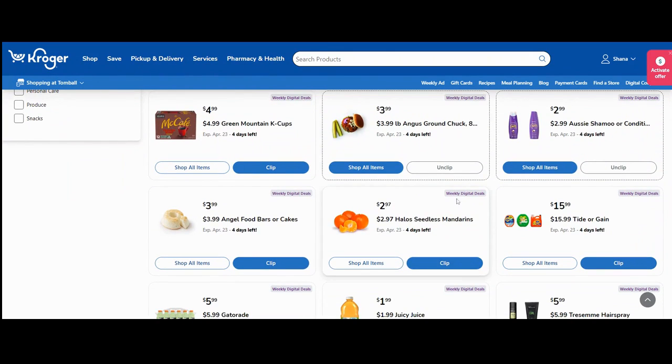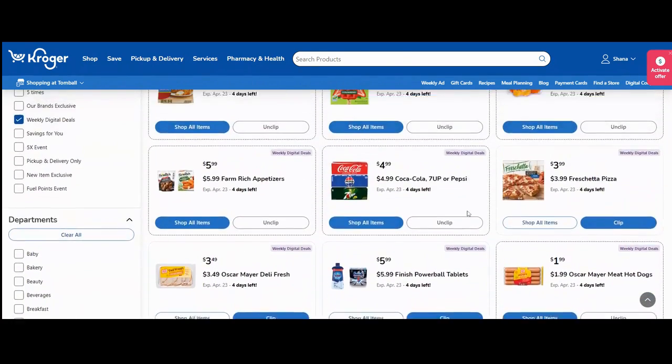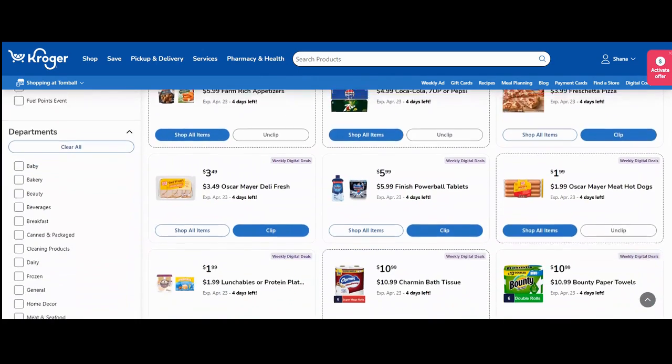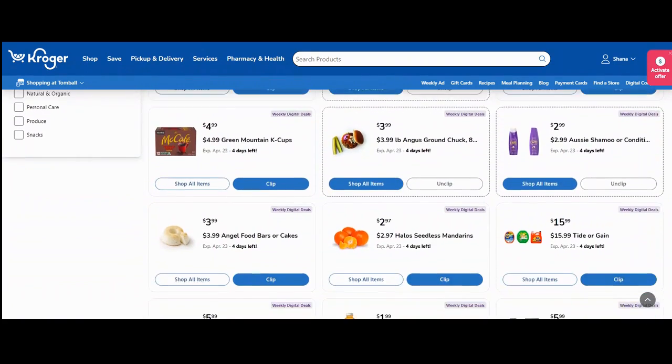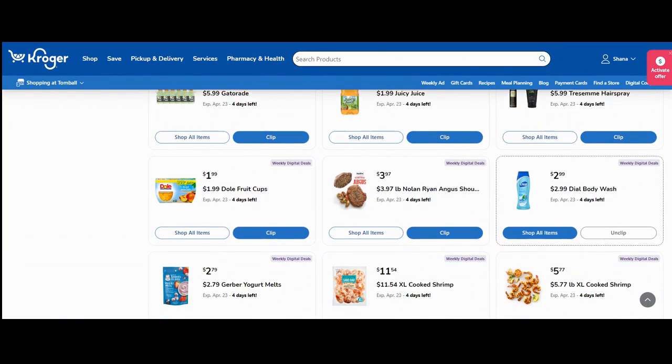This is what I wanted to show you. So now look, this region has a slightly different price on the mandarins. Now these are actually for the Halos, and they're $2.97 each, where the other ones are, where are they at here? Cuties for $2.99 each. So it does vary region to region, but sometimes if you have the same thing, you can clip the better price on those. So you can kind of decide which ones you want.